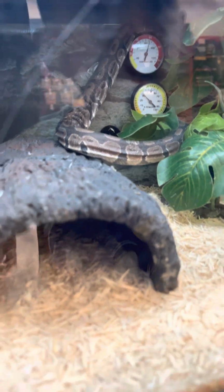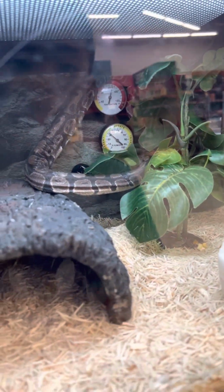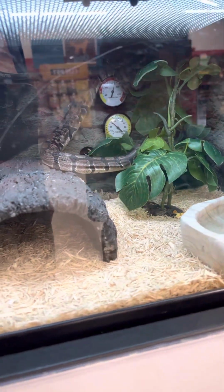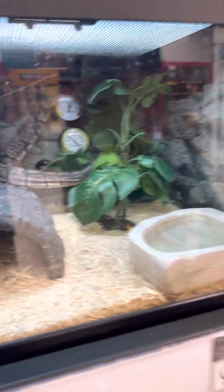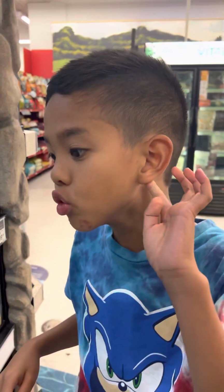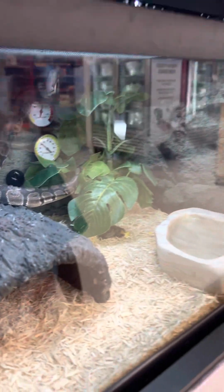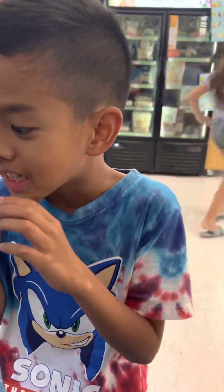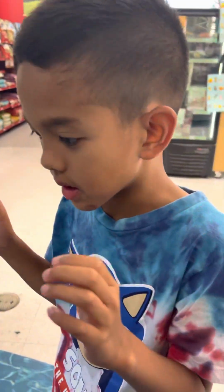They have snakes move, and unlike legless lizards, snakes have long tails. If you know, and they don't have ears, but their tongue is like this. Their tongue does this.